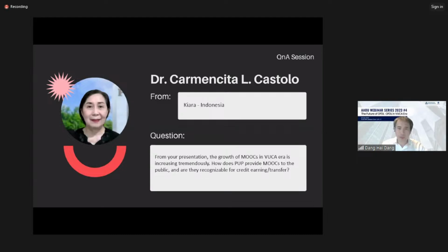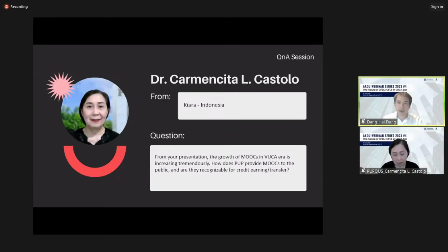From your presentation, the growth of MOOC in the VUCA era is increasing tremendously. How does PUP provide MOOC to the public, and are they recognizable for credit earning transfer?